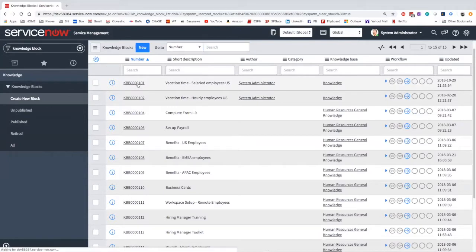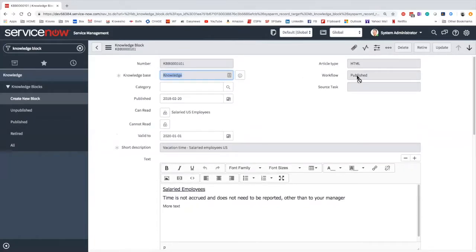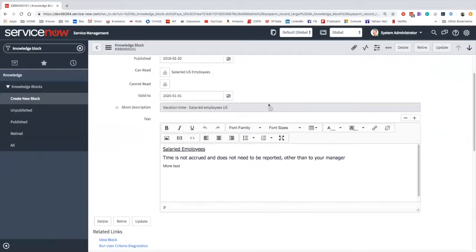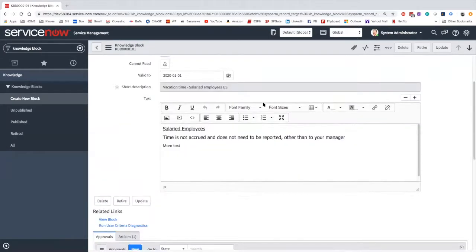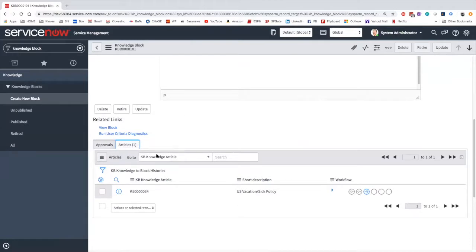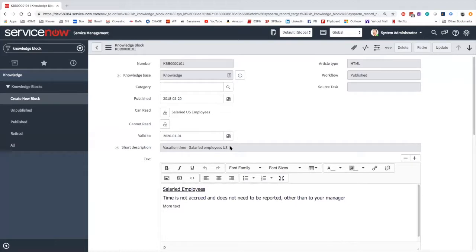So it has sort of the same workflow that you would have. You have to publish a knowledge block first in order to use it. When you're configuring a knowledge block, similar to a knowledge article, you have categories, you have the published date, you have who can read this knowledge block, and you have a valid-to time for when this knowledge block is valid. Then you have your knowledge text, what you want to include as text in your knowledge block, and whether or not any approvals are needed to get this into a published state. Once it's in a published state, there's a related list of which articles this knowledge block applies to. So you can easily see where this specific block that you created has been used.